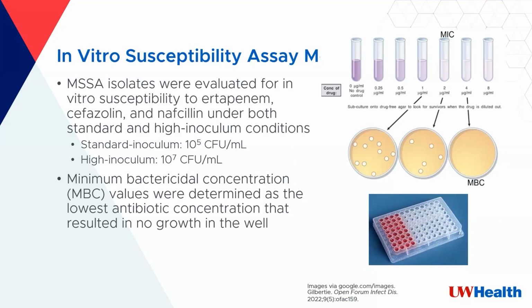And below, I have one of the plates, just for your reference, showing what the plates look like as we go through the biofilm model that they used.